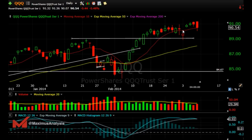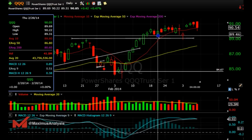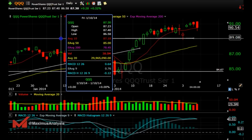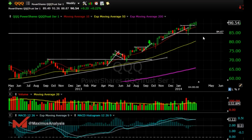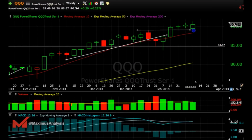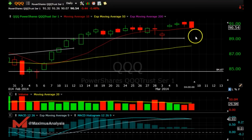So right now I'm expecting some type of pullback. The danger zone, or what would be concerning, is if it didn't hold this area. This area right here is around 89, 90. So we'll just kind of go from there. And in the weekly, again, there's all-time highs, so if it breaks above the high of 91.36, it's back to the races.